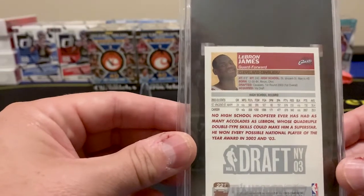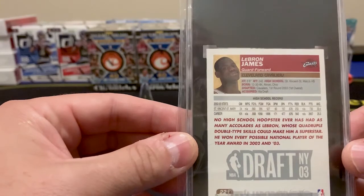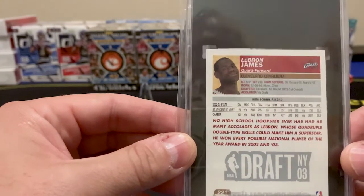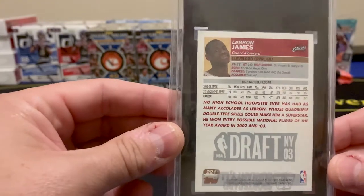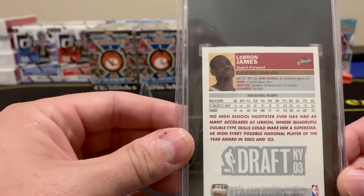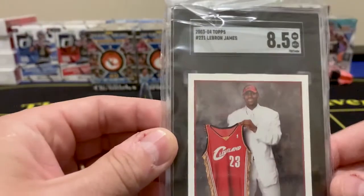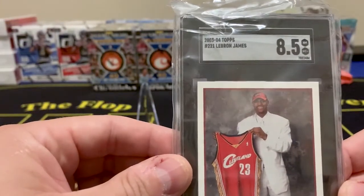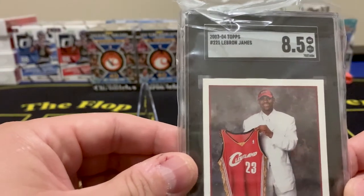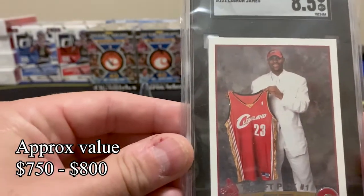So I've had this card for many, many years. I just want to turn it around. I think it's going to get a 9 to a 9.5 is my guess. The centering looks pretty good on the back. 8.5. Okay, so that's considered a near mint to mint plus card.